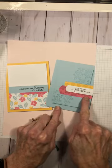And then You're My Person is just another one of the cute little sentiments in the bunch. So you can go ahead and put that together, and that's just another way you can see how the graduated sizes of the strips, how you can use those together to make a really cool look.